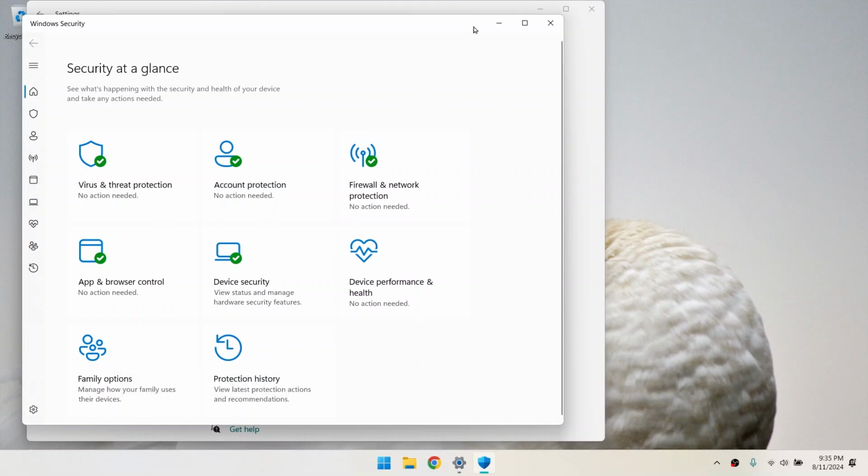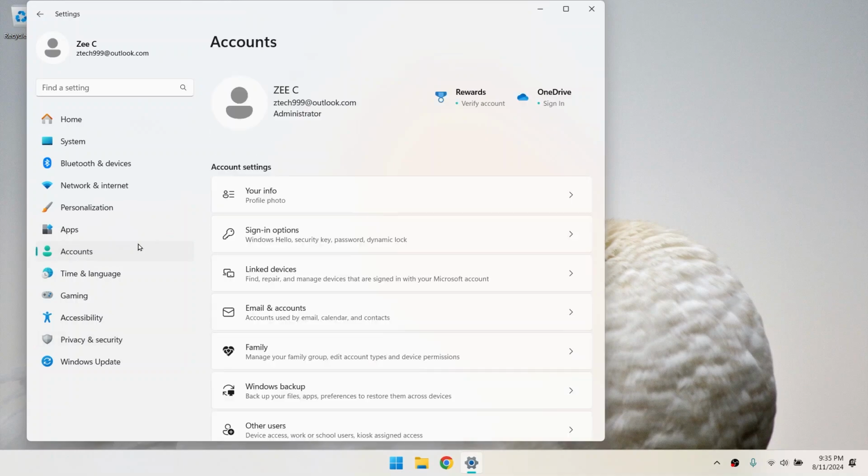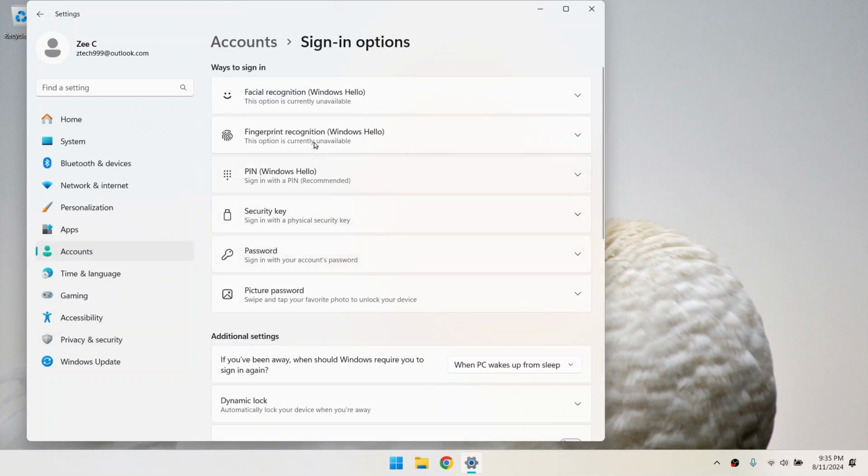Go back to Settings. Then click on Accounts. Click on Sign In Options. Here, you can set up facial recognition, fingerprint, PIN, and others. Choose the option that works best for you and follow the prompts to set it up.